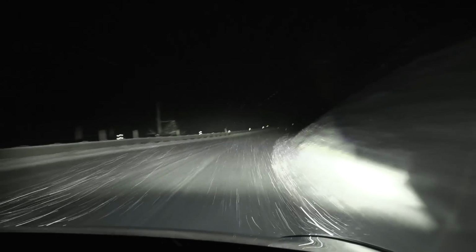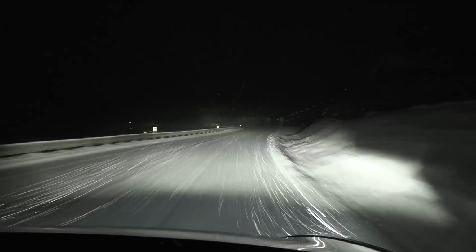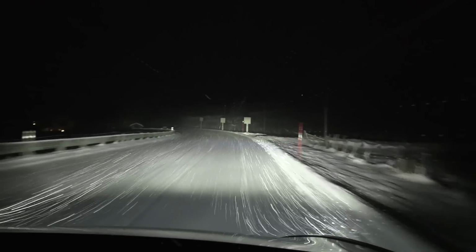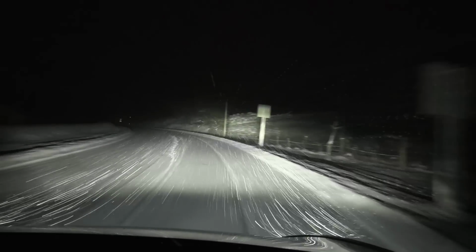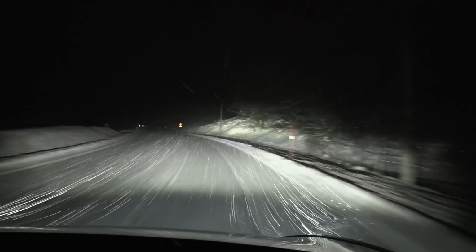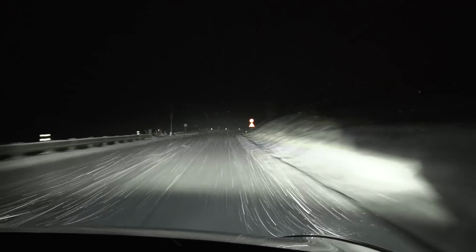So this is probably good enough. Even for Norwegians, you can use rear-wheel drive. Depends where you live, and where you have your cabin. But as long as you don't go crazy off-roading, then rear-wheel drive is good enough. And also, especially for the rest of Europe, then no problem. For Belgians, no problem. They don't have winters like this.